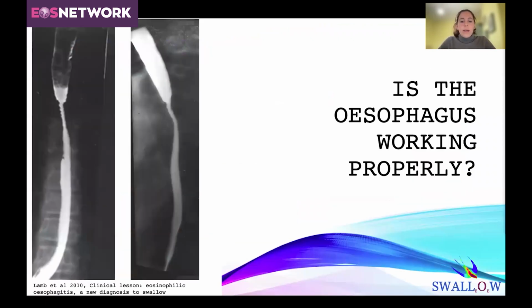So that leads us to ask the question, is the esophagus actually working properly when somebody is eating and drinking? So one of the ways that we can look at the way the gullet is working is using what we call a barium swallow. So what you can see here on this image is an X-ray, and the person has been given some barium paste to swallow, and it enables you to have a look at the structure and the function of the esophagus when somebody is drinking the barium fluid.